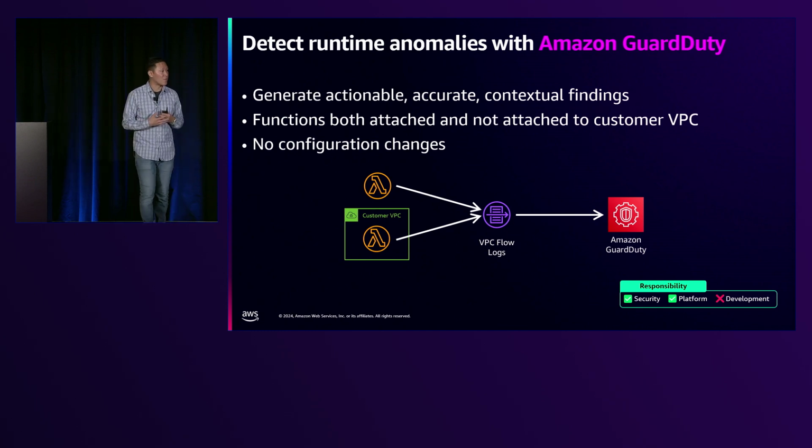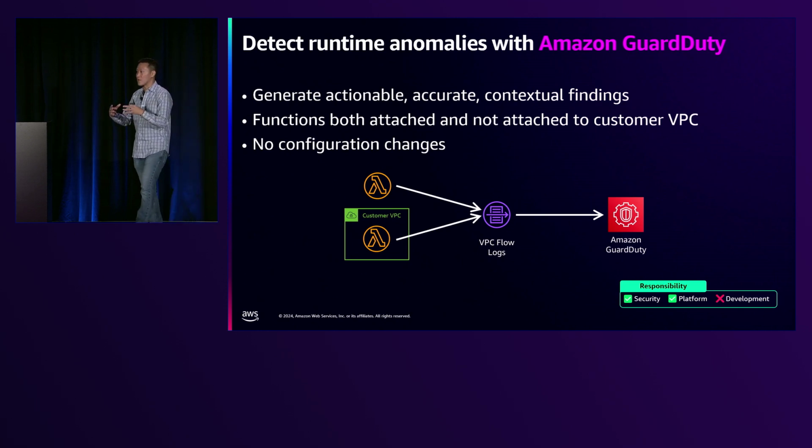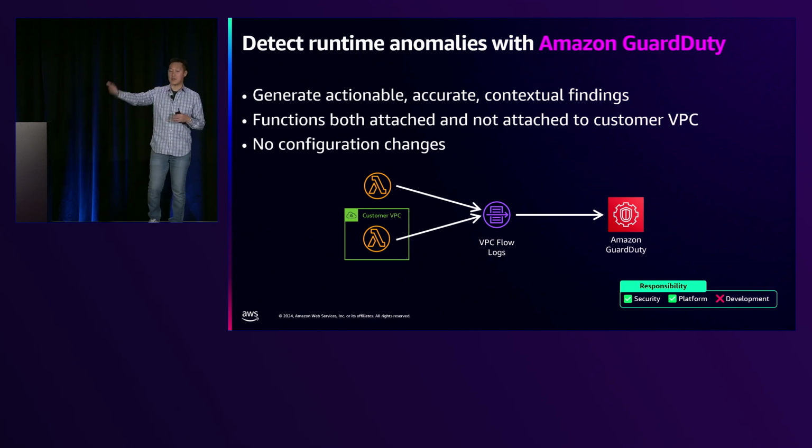And this can work for both functions that are attached to a VPC. Maybe you have a scenario where your functions are operating on RDS databases, maybe they're using Elasticache, and therefore they need access to your VPCs. But this also works for functions that are not attached to your VPCs. And these would be within the Lambda VPC. All functions will operate within a particular VPC, but maybe these just have access to the public internet. And so you want to just ensure that any of this traffic is being monitored by your security team.